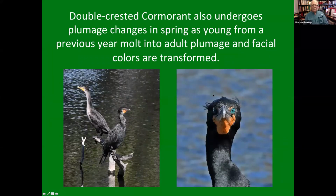Double-crested cormorant also undergoes plumage changes in spring like that sapsucker does, as young from a previous year molt into adult plumage, and facial colors are transformed. So in the background here is a second year double-crested cormorant. It's got a yellowish bill, a yellowish face. It's got a white breast, and it's got some black feathers, but it's not totally black like the adults are.